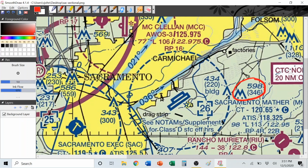346 is the height above ground level. So you guessed it, 434 feet MSL, 220 feet AGL for this obstruction. In this case, it looks like it's a building, maybe there's a tower on the building. It really doesn't matter. You need to stay above 220 feet above that obstacle.